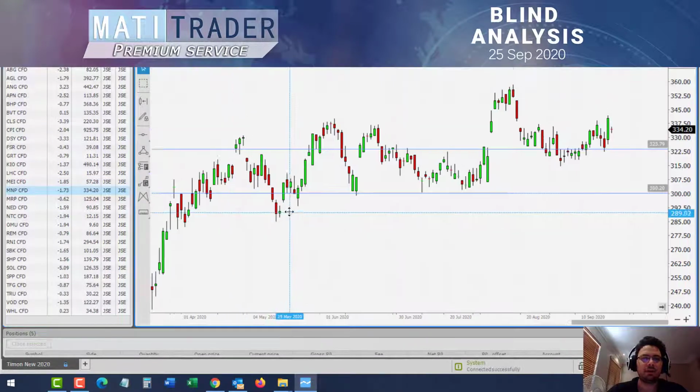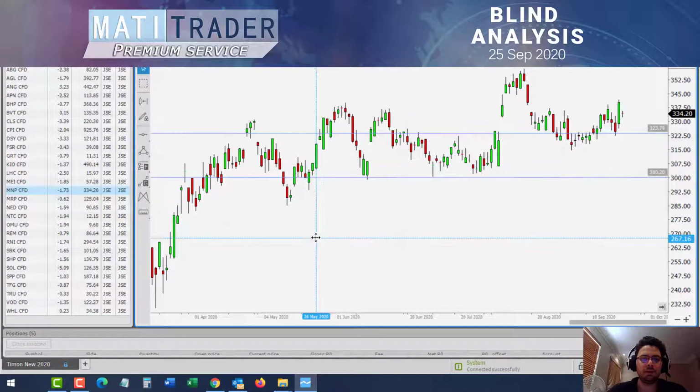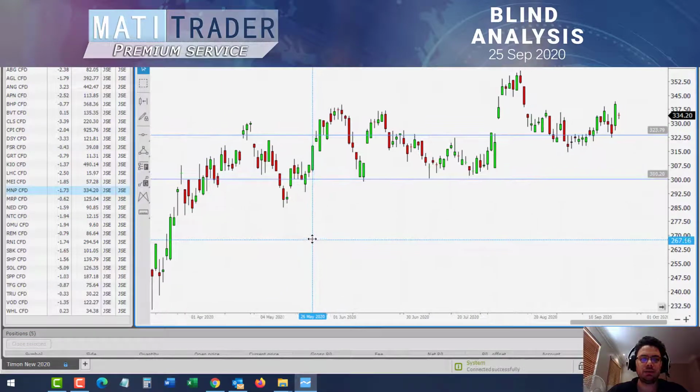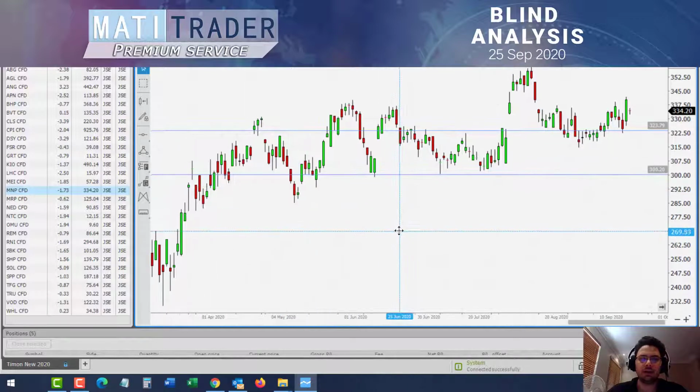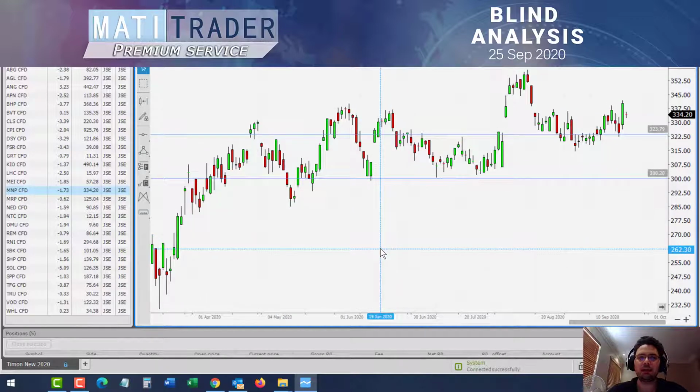I think we might need to look at the FTSE and the US stocks soon. But today I'll just go through the JSE, and then if you're happy with the blind analysis, you guys must let me know your guidance as to what works for you and with the service. I'm happy to do blind analysis. I'm happy to do analysis where I've already looked at the markets, but I find it more fun that we're in this together now and we're going through the stocks one by one.